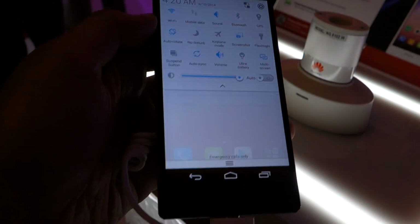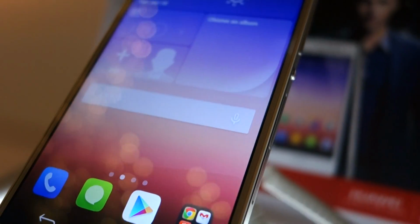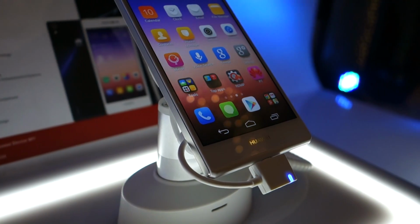That's probably good for a day's use on a single charge. If you need to extend usage further, Huawei has its own ultra power saving mode, which apparently is able to squeeze 24 hours of standby time from just 10% of remaining battery life.